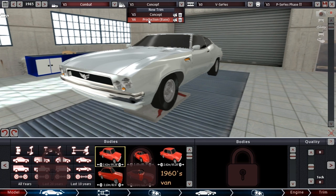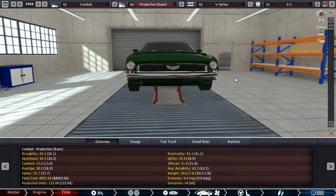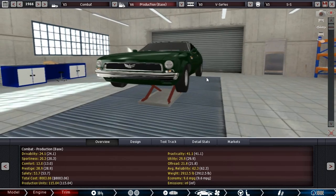Alright, here we go. It's pretty common that whenever I take a concept car and change it, the overall perception is usually not very good. So I put a lot of time into tweaking this car, even though it's not dramatically different. Here we go. Aha! So you can see some changes.